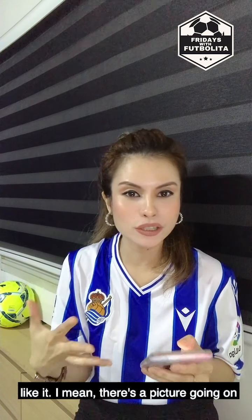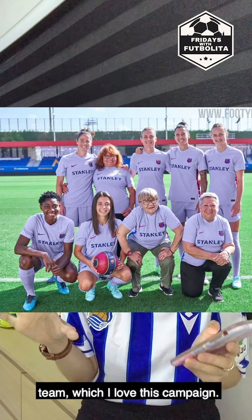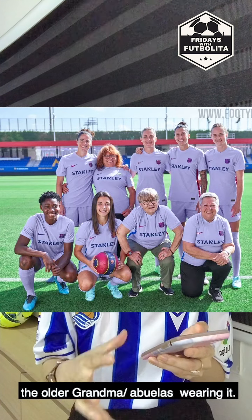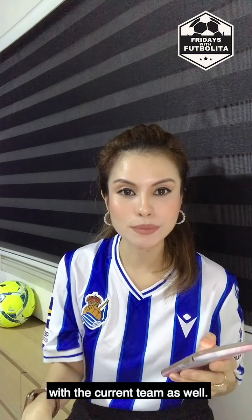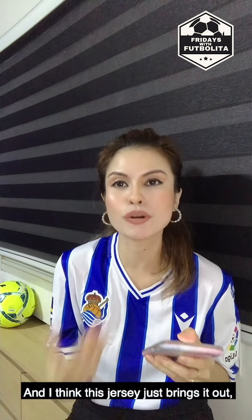I mean, there's a picture going around in FC Barcelona. They had their female team, which I love this campaign, by the way. There's a photo of their former female team, the older grandma abuelas wearing it. They used to play for FC Barcelona's women's team. Also, in the photo they are with the current team as well. So it's such a beautiful setup, and I think this jersey just brings it out, right?